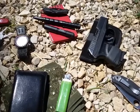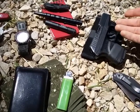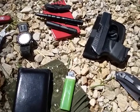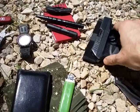The next option would be your lethal option, like a firearm. I'm very fond of this particular Ruger. This is one of the original Ruger LCPs. Some people don't like the triggers. I say it is kind of a heavy, kind of a bad trigger. But with practice, I can actually do some very tight groups and feel very confident.